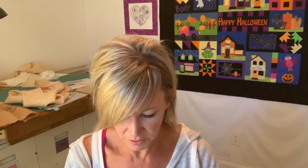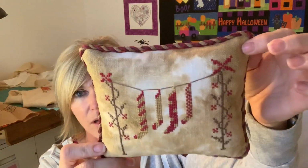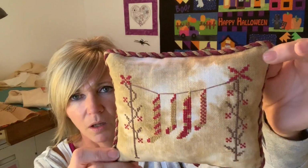This, I still need to tack it down a little bit better. I wanted to quickly tack it on there just to see how easy it was going to be to attach this on there. I got some clear thread that I used to stitch it along the lines, but that I finished that stitch into a little pillow.